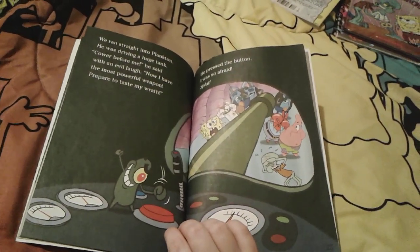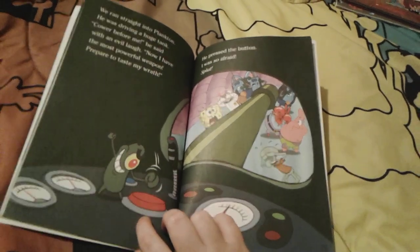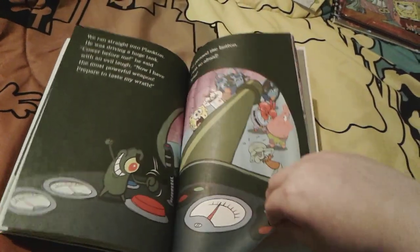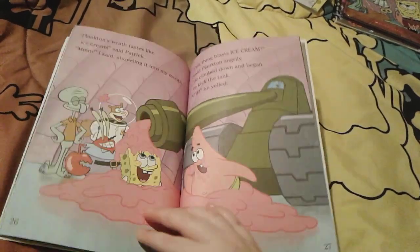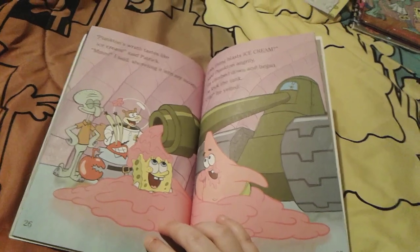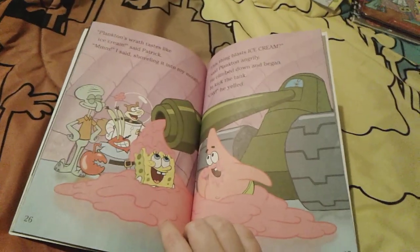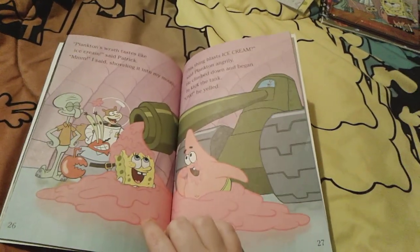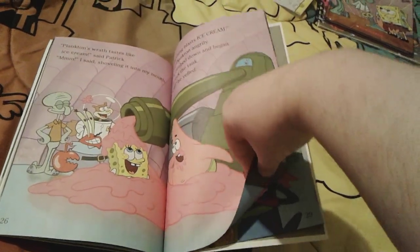And then they run into Plankton with a huge tank, and he presses the button. And apparently Plankton's wrath tastes like ice cream. It's strawberry ice cream, as you can see, it's pink. And SpongeBob and Patrick are really enjoying the ice cream, and Plankton is so mad that he kicks the tank and he hurts his foot by accident.